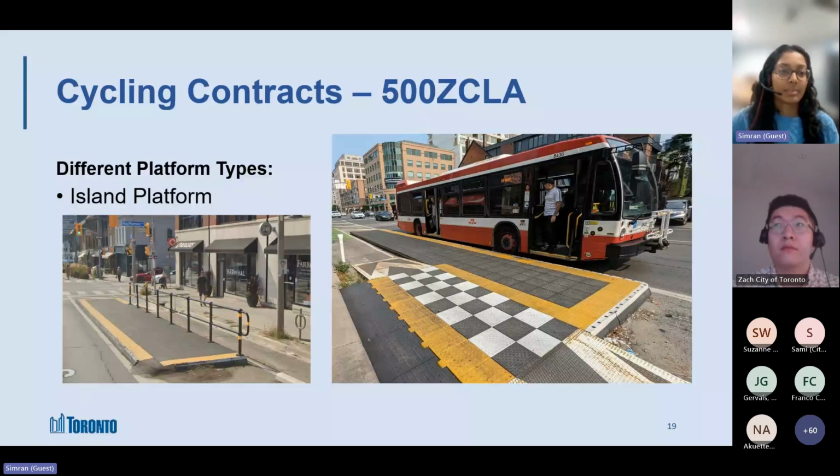And then the last one that we have is called the island platform. So here you can see there's a smaller platform that leads pedestrians over the cycle track and onto the island section of the platform. And that's where pedestrians would get on and off from the bus. And we have the ramp over the smaller one to get cyclists over to the other side.